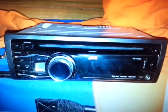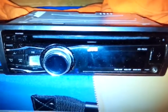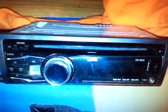So if anybody's got an idea of what's going on, if there's a way to fix it myself or without getting too in-depth into it, just hit me up with a comment or something like that, because I'd love to be able to fix this head unit. Very nice head unit.